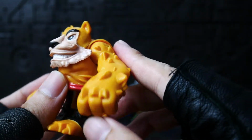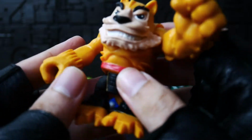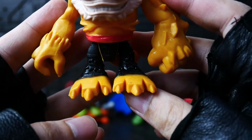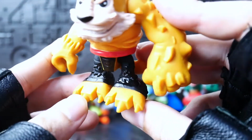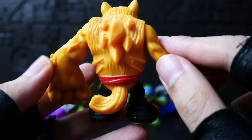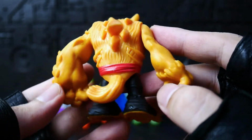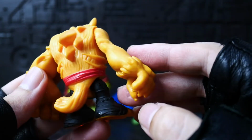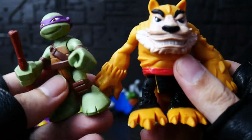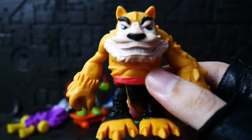I'm sorry, guys. The left hand is for some pounding action, and the right is kind of open. I don't know whether you can grip anything. Look at the nails on the feet, and it's a big character. By the way, I like those molds. Pretty solid. I'm not really familiar with this character, but it seems to be quite big. Compared side by side, even with Donatello, Donnie, it's quite big, right?